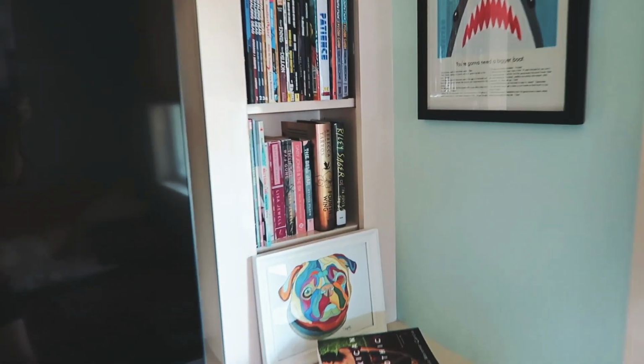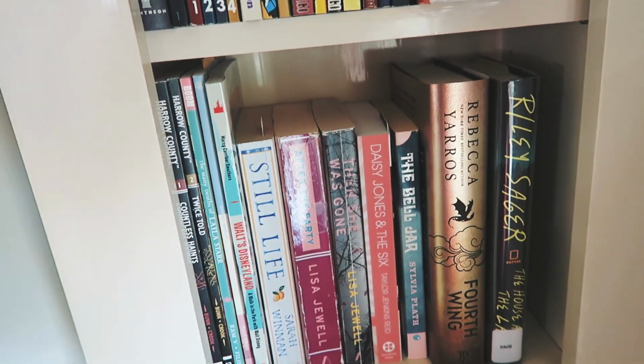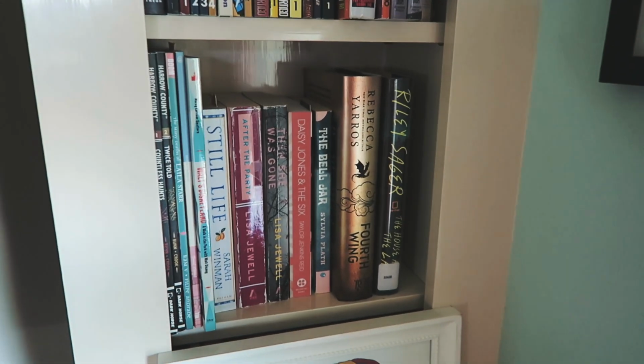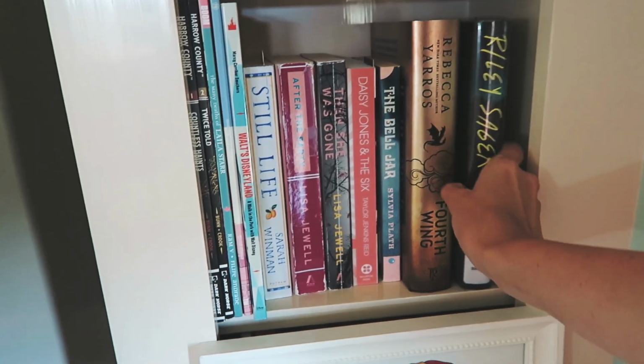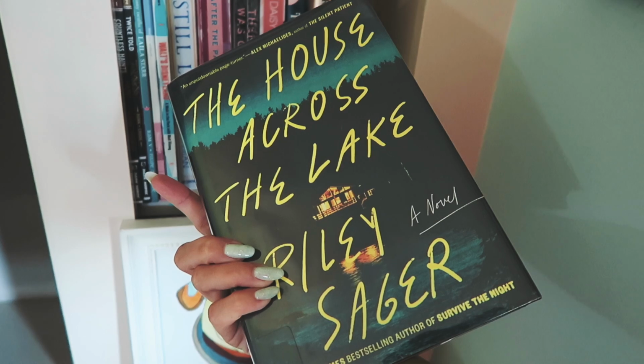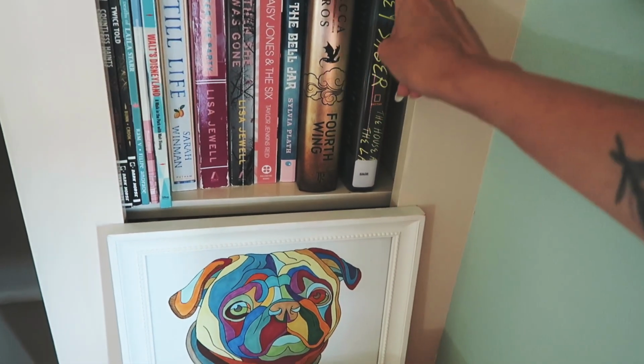But I cleared off a little space over here for my TBR pile, which I am excited about. Just thought I would talk about books for a hot minute because this is my new thing. I just picked up this Riley Sager book from the library, The House Across the Lake. I've heard very mixed things about this, but I want to give it a go. It's been on my list for a while, so I picked that up from the library.